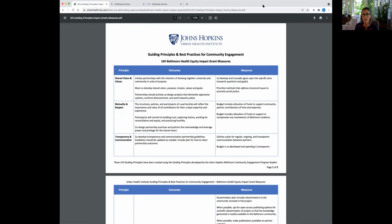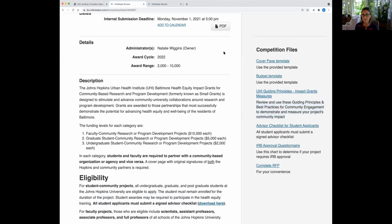These are simply guides, and they are things that when our reviewers are reviewing the applications, they will specifically be looking for applications that show this sort of mutually respectful partnership between community and Hopkins. And so we're looking for you to be able to indicate that you are carrying out these best practices in the work that you're proposing for this grant.